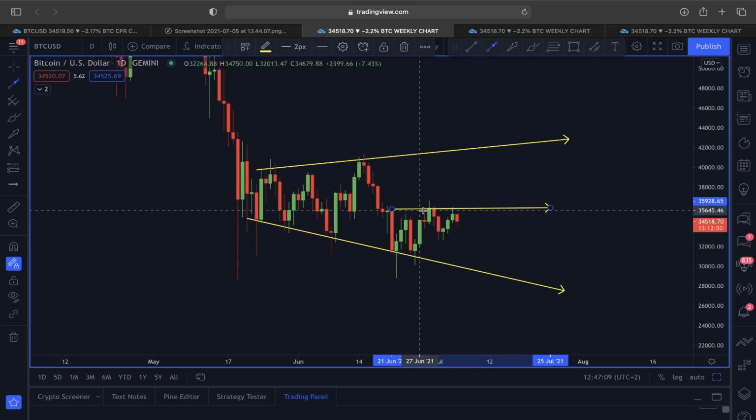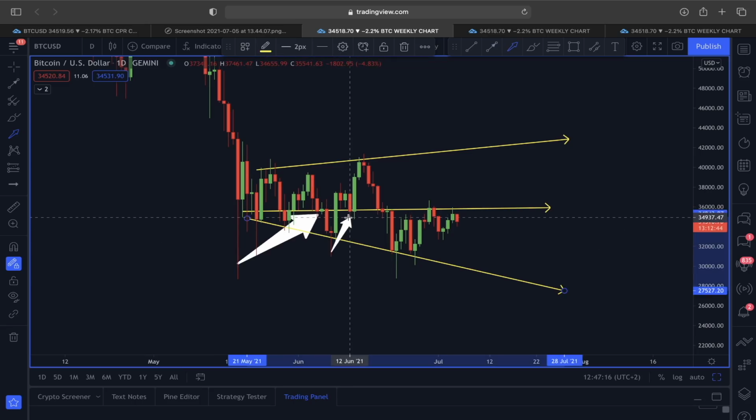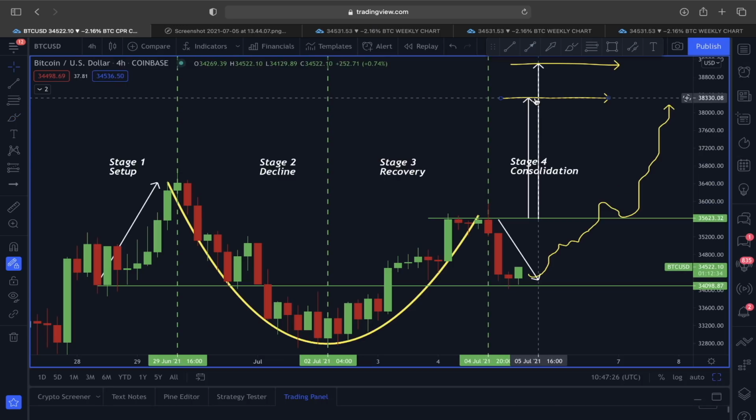35,500. So if this 35,500 resistance is going to get broken, because we can see here this line has previously also acted as a strong support and resistance line, then we might be seeing some very impulsive move playing out for Bitcoin, because as I've already said, the first target, if this cup and handle pattern is going to play out, is going to be around $38,000, and the next target is going to be $39,000.